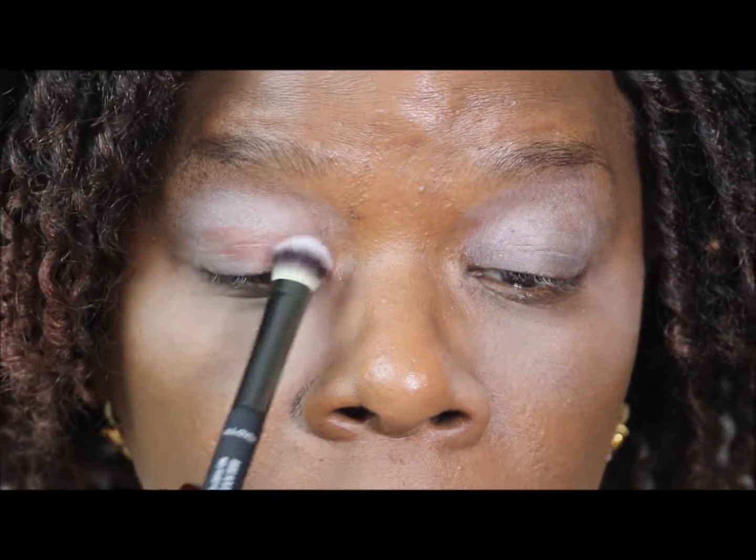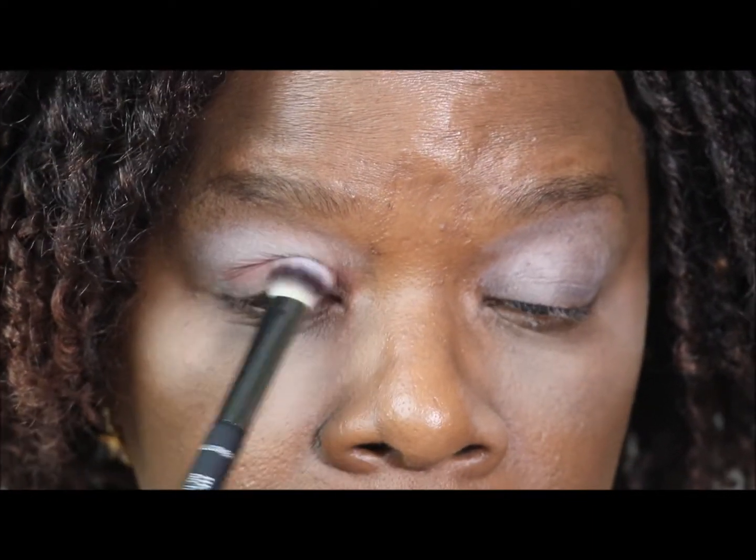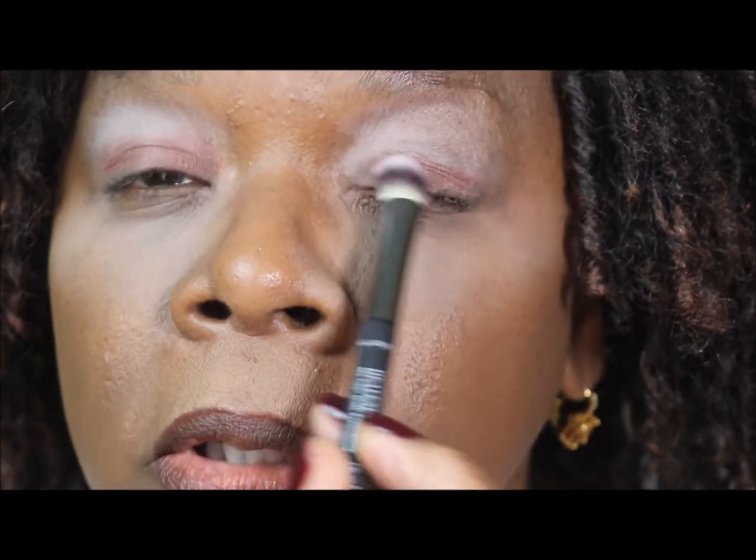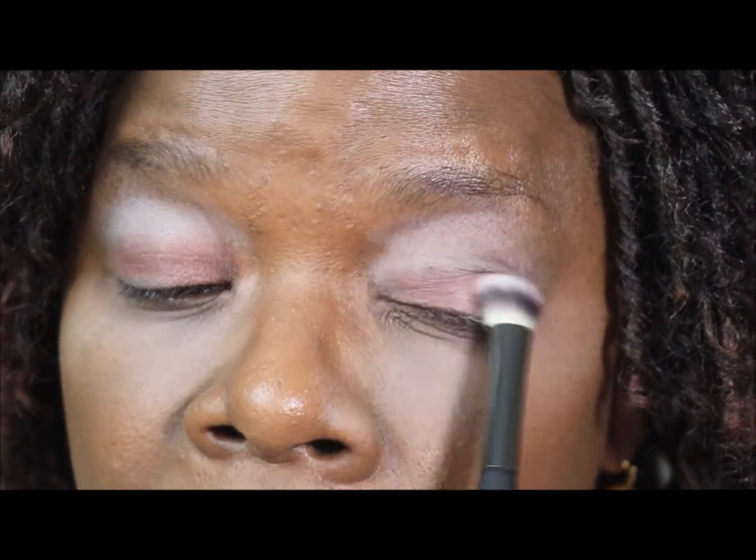So let's see how we're going to do this. And I'm going to apply it on my lower eyelid. Now my eyes are very hooded, so it may be hard to see it. Tilt my head back a little, maybe you can see it better.